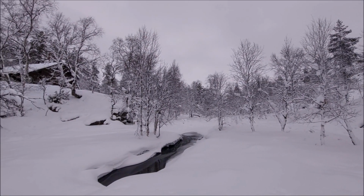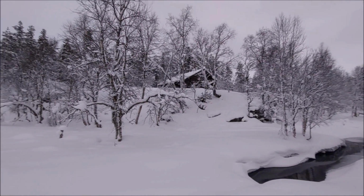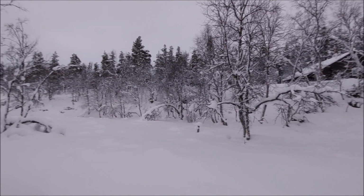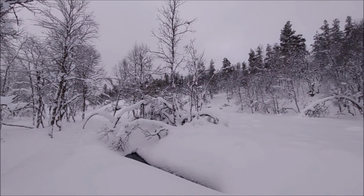Now, this is one of the images that I wanted. Oh, lovely little cabin up there. One of the images that I wanted to get. There's another small bit there.